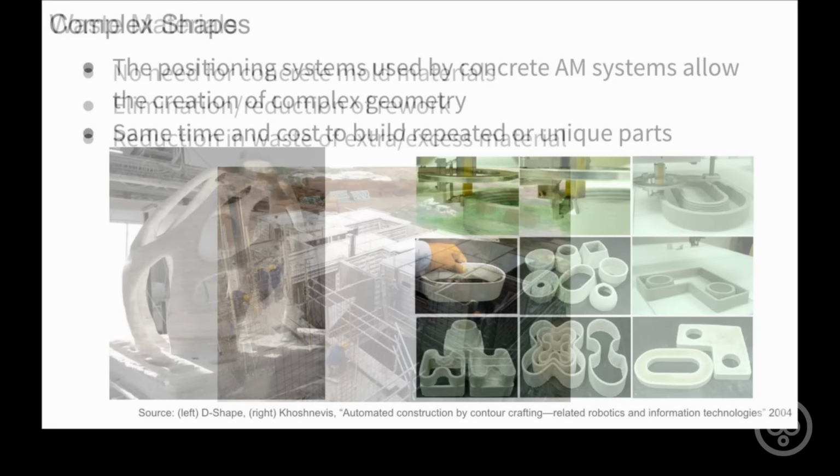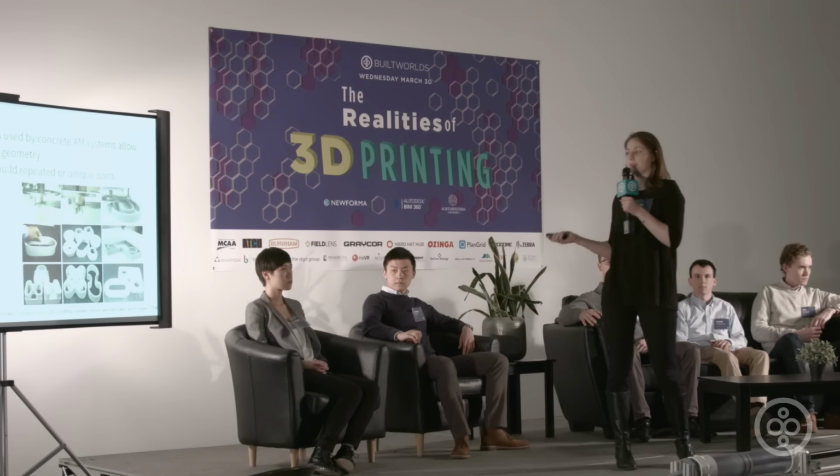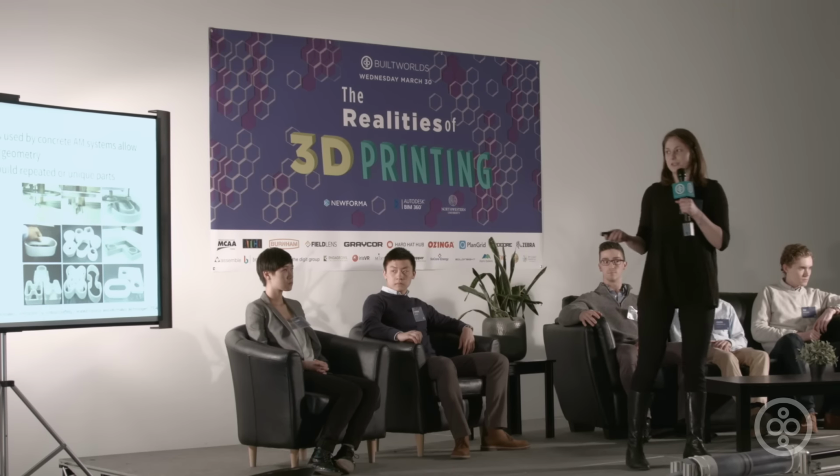As you can see in the images below, with D-shape's object to the left and Behrokh Khoshnevis's to the right, the designer has a lot more freedom to print complex shapes using additive manufacturing, and this can be done by increasing the support structure, and there's just a lot more freedom with the design process.